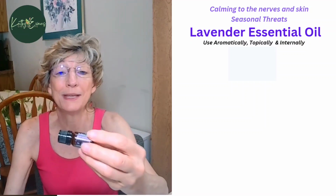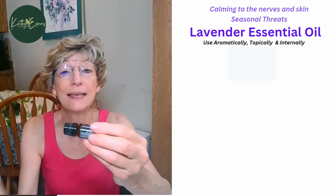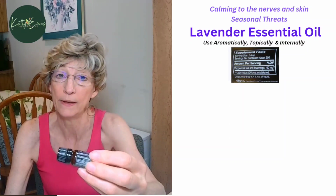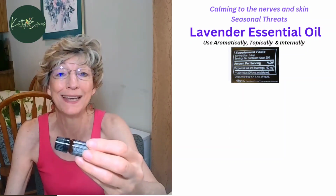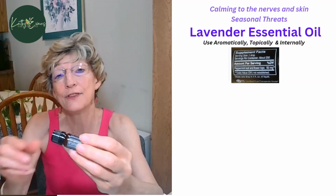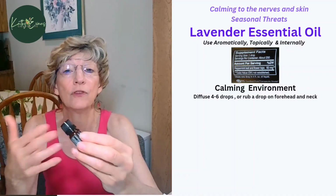And then also it can be taken internally. It has a supplemental fact label on the bottle, and doTERRA oils are certified pure, tested, and safe to take in small amounts internally. So the first thing that I use lavender for is just calming.